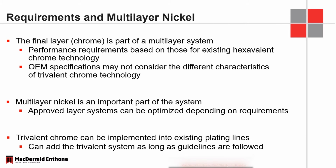Again, multi-layer nickel is important. It's important to understand which layers are required for that performance. And I also want to talk about implementing trivalent chromium into a line briefly, because this is becoming more and more popular and mainstream as applicators are starting to adopt these technologies and plate these different finishes. A lot of the question becomes, how do I implement this into my facility? A lot of people don't have the room to do that, and so that becomes an issue, and they have to install a whole new line.